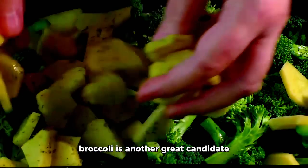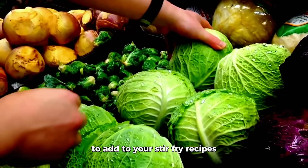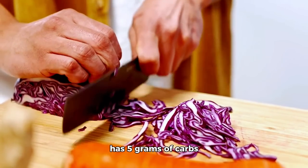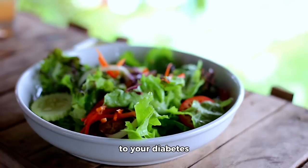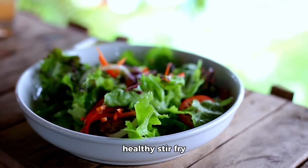Broccoli is another great candidate for roasting. Cabbage is a healthy ingredient to add to your stir-fry recipes. A cup of chopped, green, raw cabbage has 5 grams of carbs, according to the USDA. Eating this vegetable is an inexpensive way to add vitamin C and vitamin K to your diabetes-friendly diet. Sauté cabbage into your next healthy stir-fry.